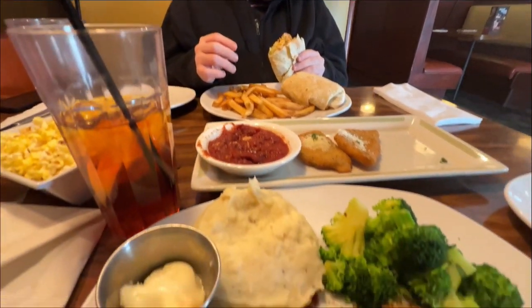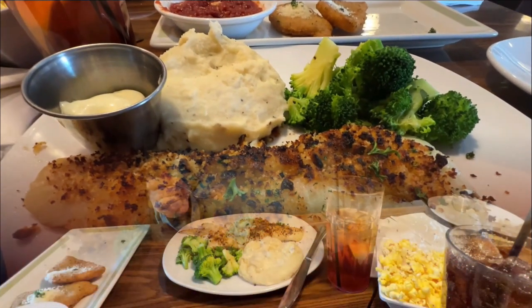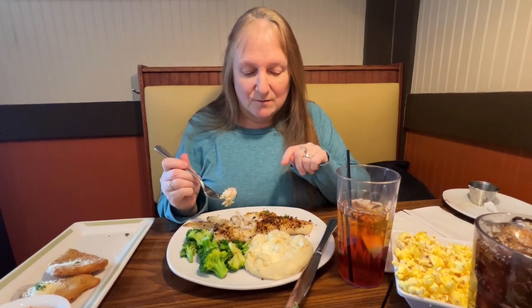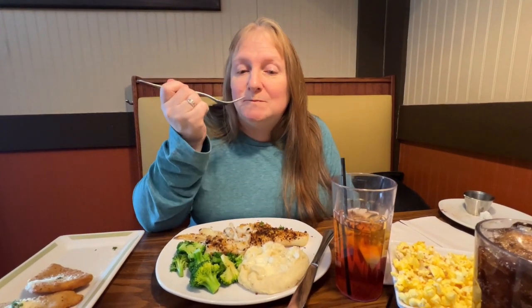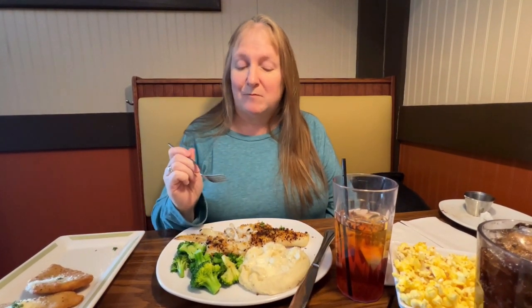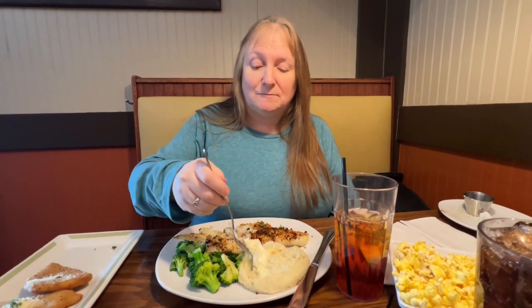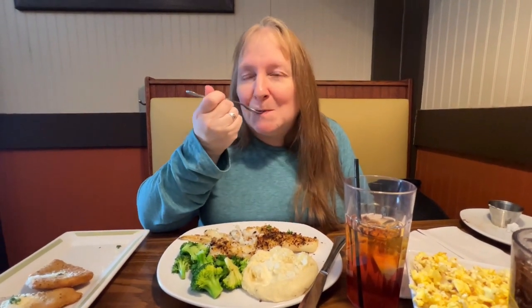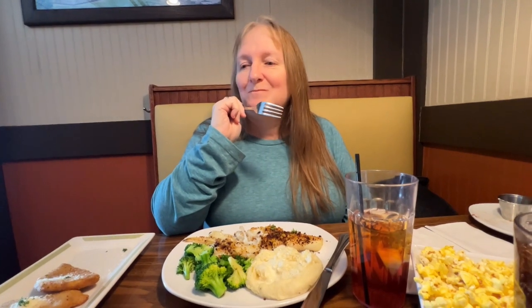Okay, now I'm going to try mine, although I already know it's really good. We're going to try my baked haddock. I really like it a lot because they put some crumbs on it. It's really crispy. It's very good. And then I like a little mashed potatoes with my butter. I'm just going to set this right here for you. Thank you.